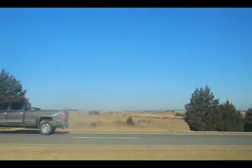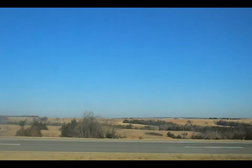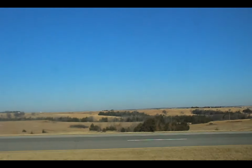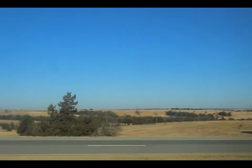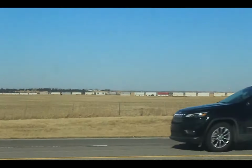As we rolled northward, I couldn't help but admire the scenery. Just beautiful. Remember when I said that this isn't the last you'll see of that intermodal? Well, check this out. By sheer coincidence, I ended up getting a pacing shot of the train.